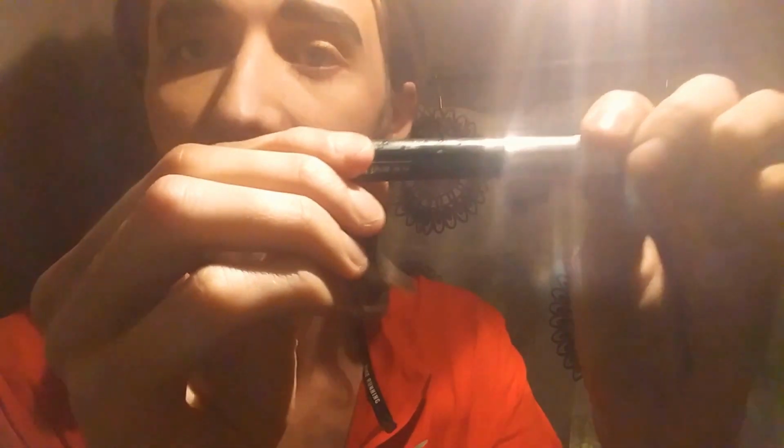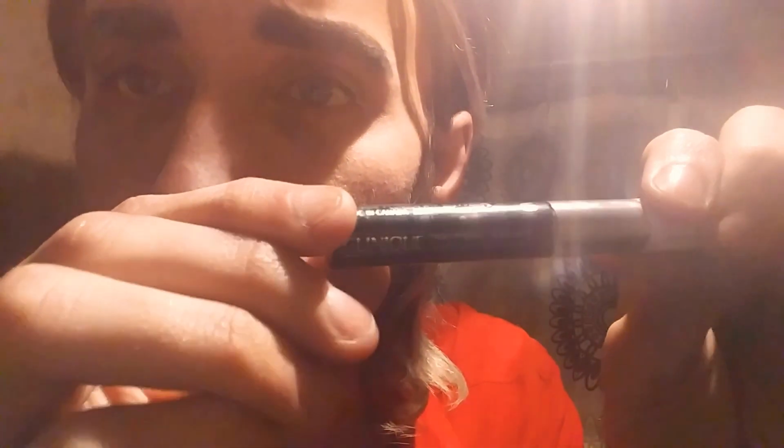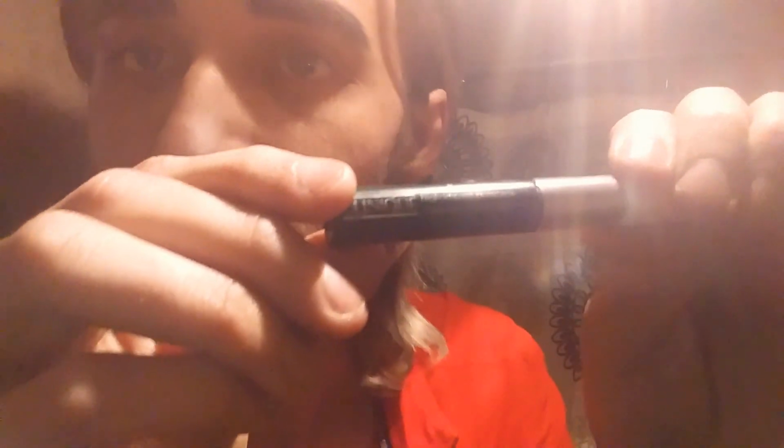But let's get started with the first product. We'll start with eyes, and for my eyes, I started with this Clinique High Impact Mascara, Optimal. Let's see if you guys can get a shot of that. Clinique. Oh, there it is. I use this because it has black and white, but I use the black part of the mascara for drawing on my eyebrows.